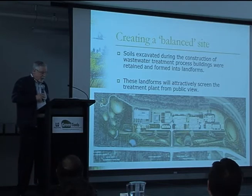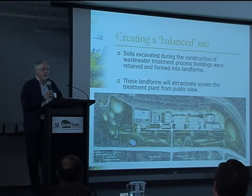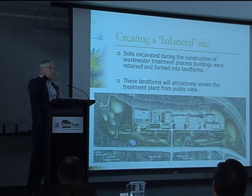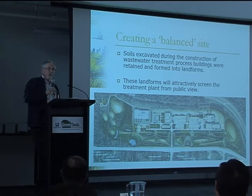Creating a balanced site. So all of our facilities, and Bob touched on this, saying that there's a lot below ground. Well, there are 3 stories below everything, and when you tour the facility, you'll see that there are huge structures out there. So big excavations were done. All of that was essentially carried into the foreground landscape and turned into landforms. So a dramatic landscape, buffering that the community wanted between the roadway and the treatment facility, and also a series of pathways for the public to use.